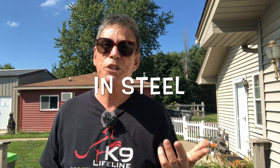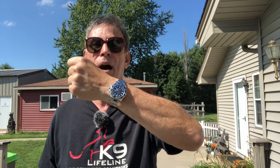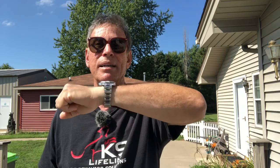All of the GMTs now, the only thing in current production on GMT is the Batman and the Pepsi. Will they issue a Coke? We don't know. Will they put something else on an Oyster bracelet with a GMT? I don't think so. So what's happening here is this and the black, these are like the last bastion of the modern GMT in a ceramic bezel, but on a nice Oyster bracelet built for men.